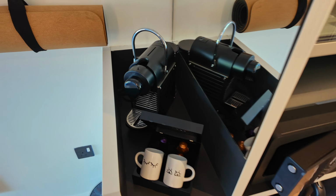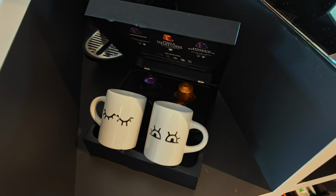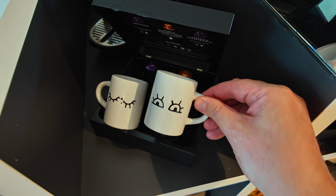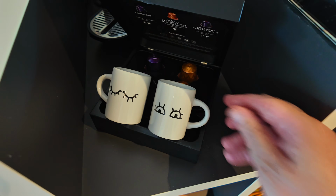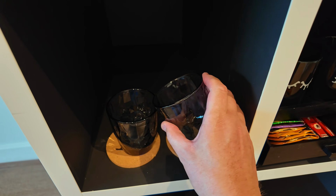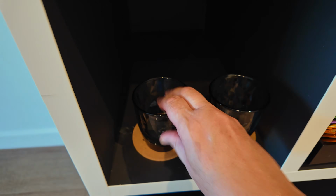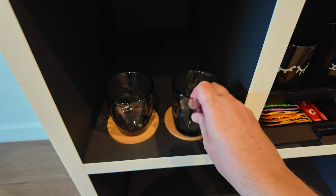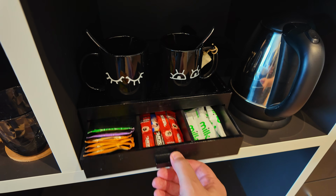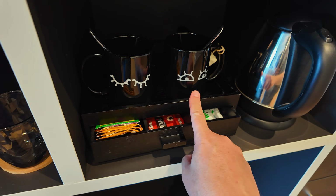There's a heck of a lot going on over here. We've got a coffee machine, and the little box next door has got the pods inside. And these fabulous little espresso mugs. I love the fact one's got eyes open, one's got eyes closed. Down below we have a couple of glasses. Are they glass glasses? Yes, they are glass glasses. And look, we've got the same eye open and eye closed motif. I do like that. Next door, coffee making equipment and kettle, plenty of sachets. Again, eyes closed, eyes open.